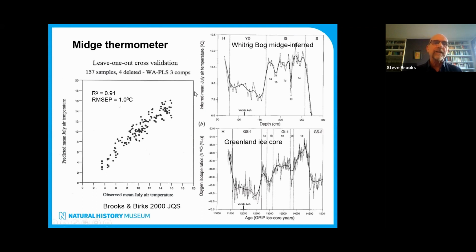So again, like the TP training set I showed you earlier, this is the model here. We've got observed mean July air temperatures of each one of these 157 lakes plotted against the predicted mean July air temperature based on the temperature optima of each one of the midge taxa, which we derived using weighted averaging from the whole training set. And again, we use leave-one-out cross validation. So you estimate the temperature of one lake using the midge assemblages from all the other lakes, and that gives us the model. And you can see the model works a lot better than the total phosphorus model. The R squared is about 0.9, and the root mean squared error of prediction is about 1 degree centigrade. So the model works very well.